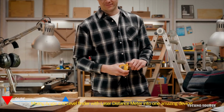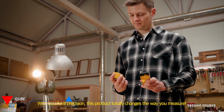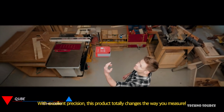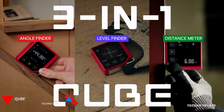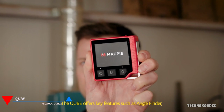Next up, let's talk about making things straight, level, and perfectly measured. If you've ever tried to hang a picture frame perfectly or tackle a DIY project, you know how frustrating it can be to get accurate measurements. That's where QUBE comes in, a 3-in-1 digital angle, level, and distance meter. Imagine having all three of these essential tools combined into one compact device that fits right in your palm.